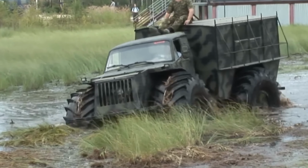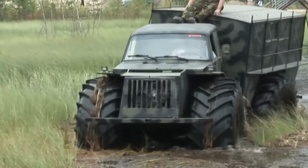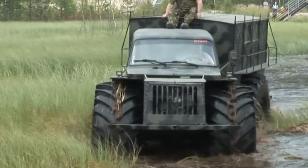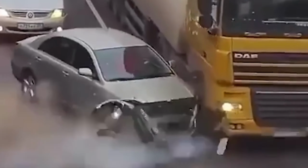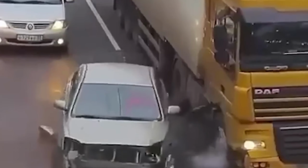High-speed descent, the IAS 175N. The 175N descending a steep hill is both terrifying and mesmerizing. It accelerates so quickly it feels like it's defying the laws of physics.